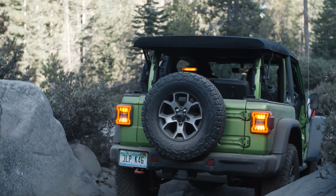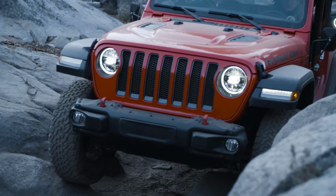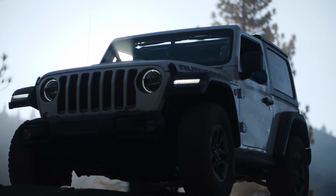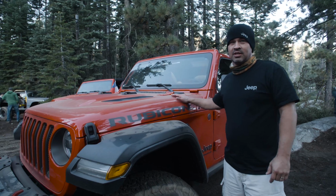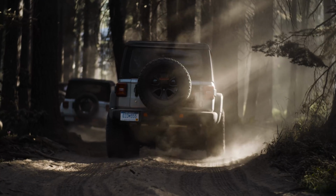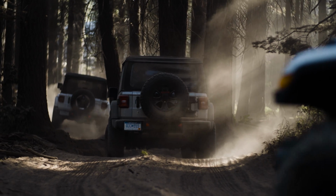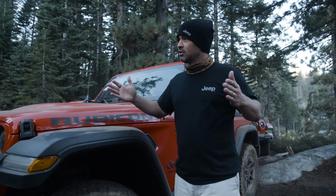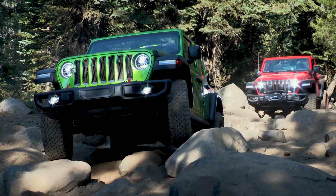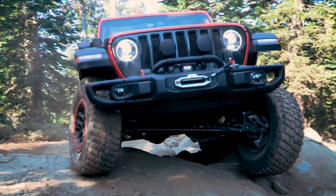So the other improvement that we've made on the JL over the JK is the crawl ratio. If you get a V6 with the standard manual 6-speed transmission, crawl ratio of up to 84.2 to 1. If you get it with the 8-speed automatic transmission, 77.2 to 1. We've also made it a little wider, and what that allows us to do, we've moved those wheels and tires out a little bit, actually get some bigger turning angles on the wheels. That makes the car more nimble on the trail, gives you a smaller turning circle, so you can get around those tight turns on the trail a little bit more easily.